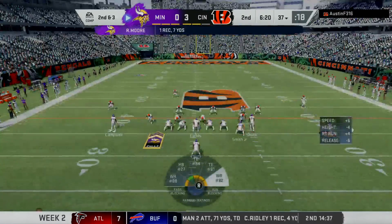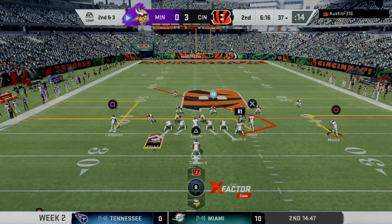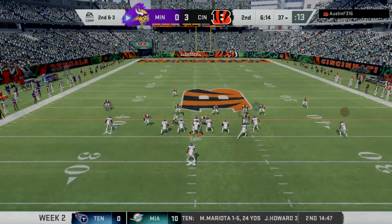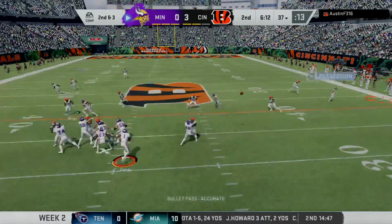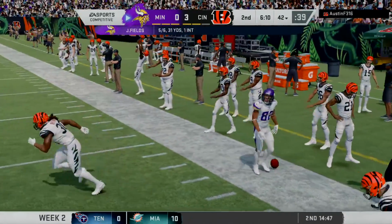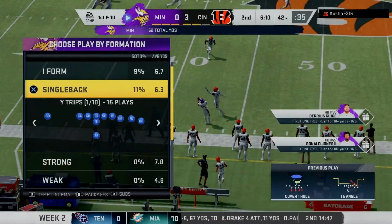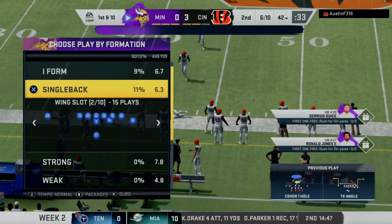Check Mike 57. Watch the screen. Second and 3. And he's got the hook up to Moore. And he'll be out of bounds after getting this one across the 40. A gain of 5, good enough for the first down.